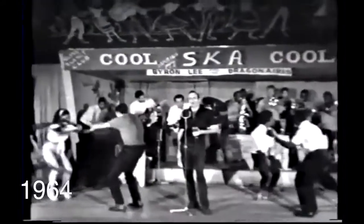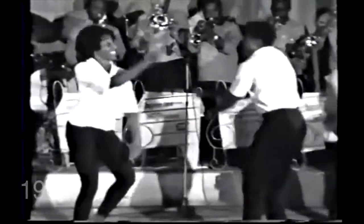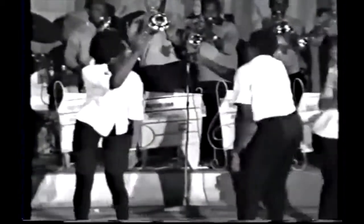What is the authentic style of this new dance craze? These basic steps may be done face to face or side by side with your partner.